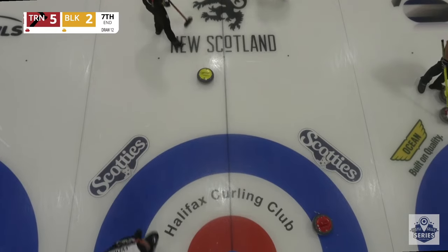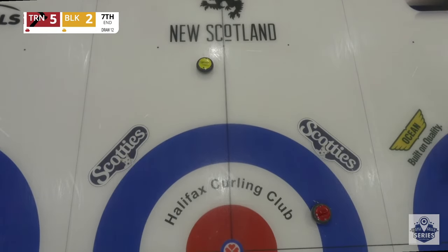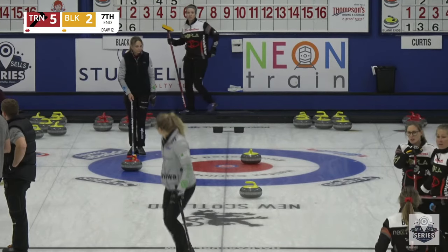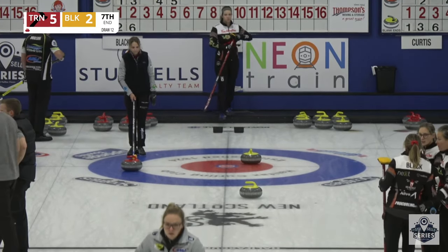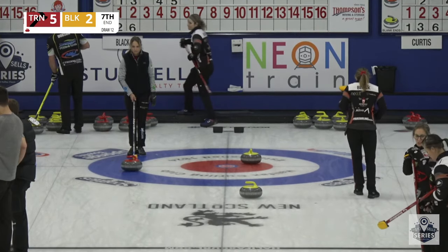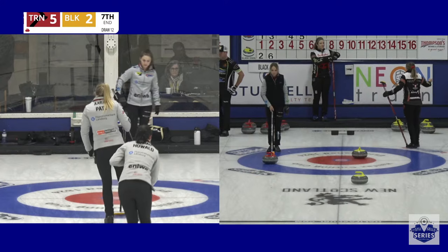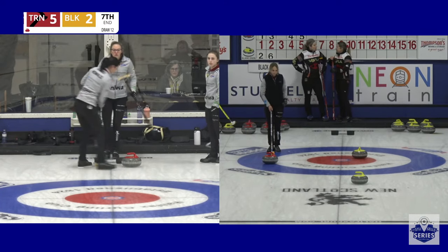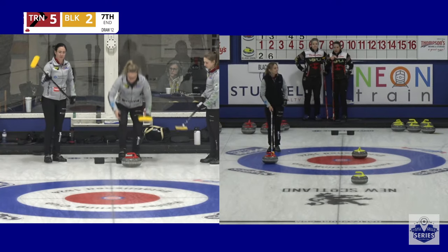Shot by Christina. That's good. I feel good about that. Looks like she is going to draw for her one. Good judge. She could try the run back and give up one and keep the hammer. I did the same thing. Looks like she's comfortable throwing the draw right now. That's pretty good. She has big space and great sweepers.